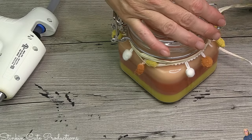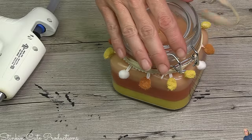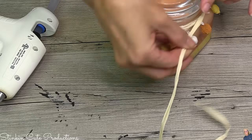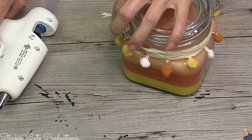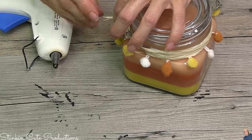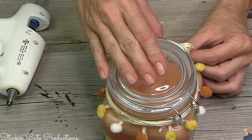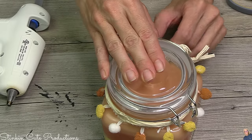Perfect Halloween, fall time raffia is a great addition to DIYs because I just feel like it reminds me of hay, and it just kind of brings that fall harvest feel into a DIY. So I'm gonna wrap the neck with that, covering up that elastic trim, and I thought I'd finish it off with a raffia bow. This raffia bow was not enough.